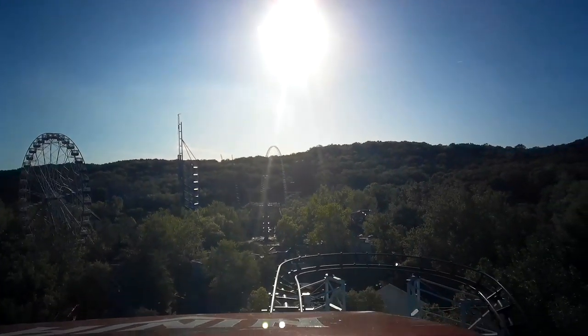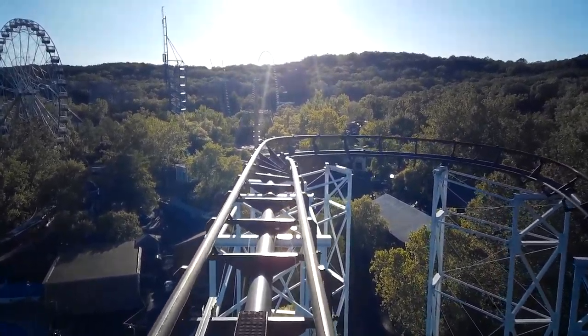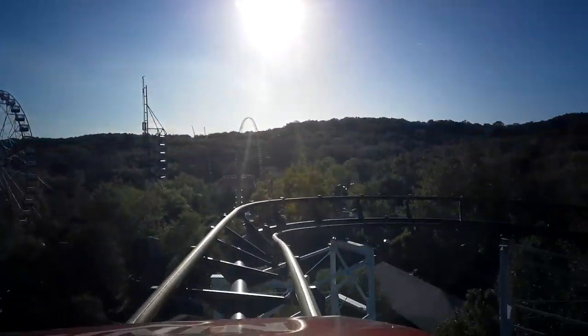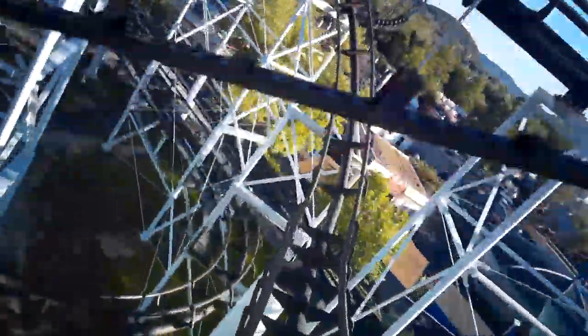So starting us off at number 9 is Ninja. The reason why it is so low is because it hurts, at least the last time I rode it. The first loop was pretty smooth, and then we went into an Immelmann, which happens right after the loop, and I banged my head a lot going through that, and then really throughout the rest of the ride.